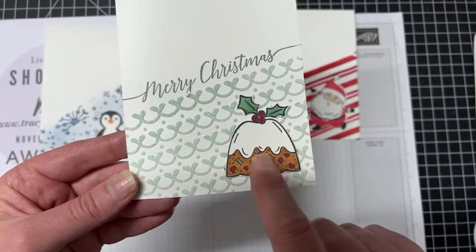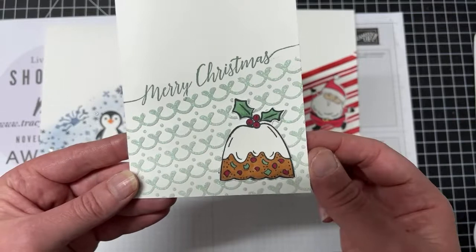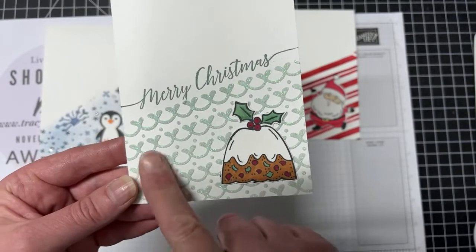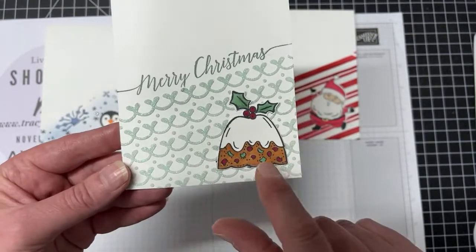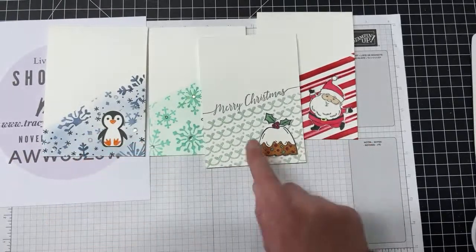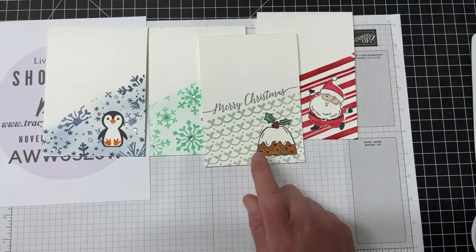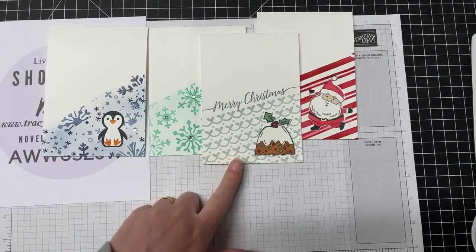Once again, because I did colour these with the stamping blends, this has been placed over the top. Underneath I have stamped it and masked off before embossing with the paste. But I really wanted that nice bright colour of the plum pudding there. So that's a really cute card using the coloured embossing paste. When you have your embossing paste, you just add a few drops of the re-inker to it, mix it around. Absolutely beautiful.